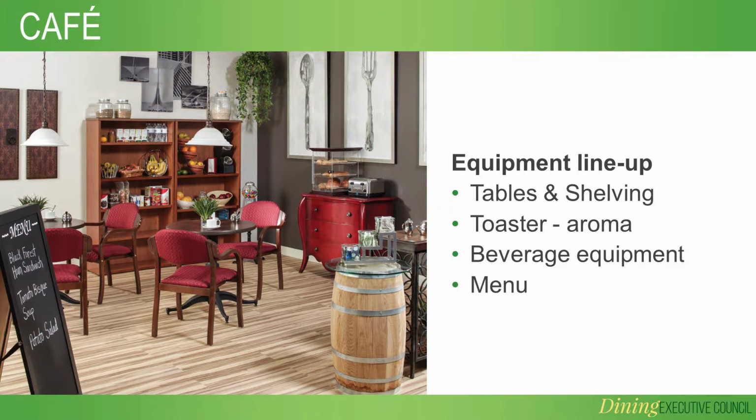Here's another great example of a smaller cafe that is created simply with a few pieces of small equipment and minimal furniture. The cabinet offers space for a pastry cabinet that can be filled with breads and bagels. The toaster is a nice addition because toast is very aromatic, and that mouth-watering aroma will waft down the hallway, encouraging residents to come out for a snack.